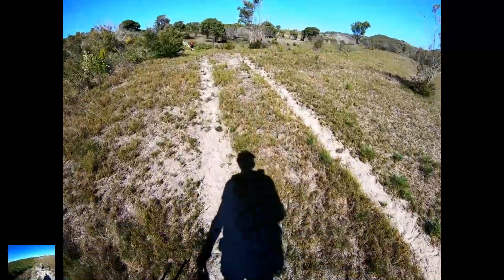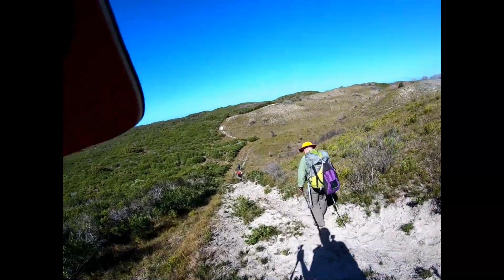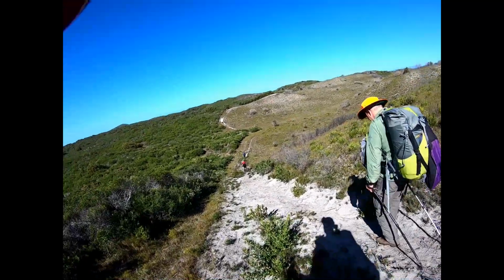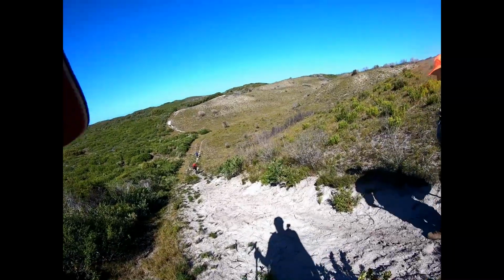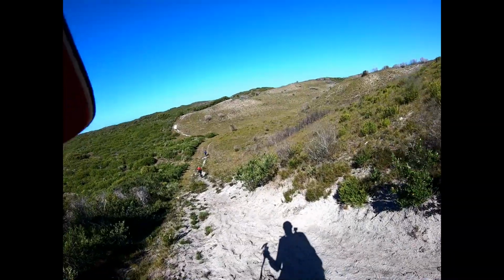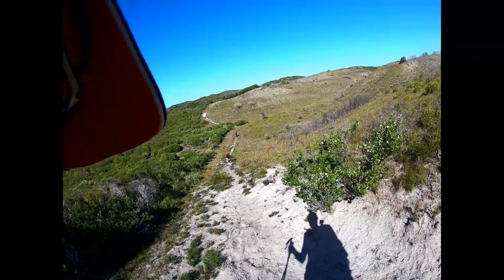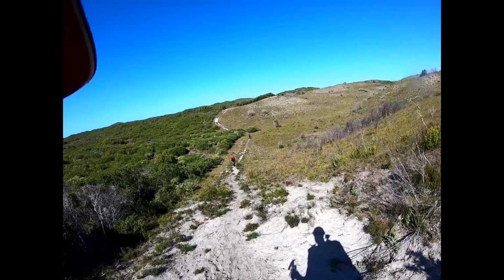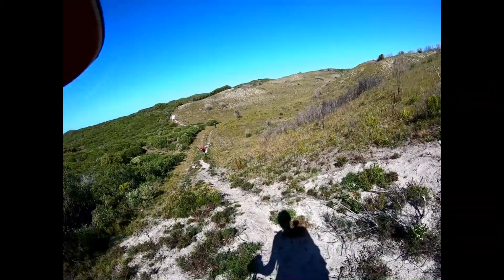Beautiful day. Climbing up and down these rather undulating sand dunes, or the remnants of. I'd say it was farming land at some stage, to have been cleared the way it has. Yeah. Slowly being reclaimed by the heathy vegetation. And we've got a few more of these hills. You start to hear the roar of the waves a little bit louder now, so we're not too far off the edge.